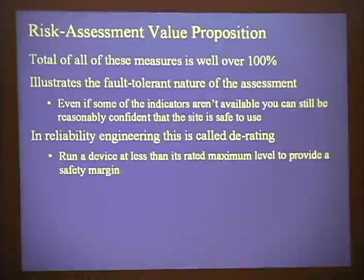So okay, let's get back to this value proposition. On the left there is the existing browser-based one: no certificate, has a certificate. This is the risk assessment-based one. So you've got a whole bunch of measures. You've been to this site a number of times before. OS is Red Hat Enterprise Linux, not Windows 7 Home Premium. Same location as the AS, and so on and so forth. Basically, you've got this history of the site being legitimate as far as you can see, from a reputable CA and so on and so forth. So all these measures total over 100%.